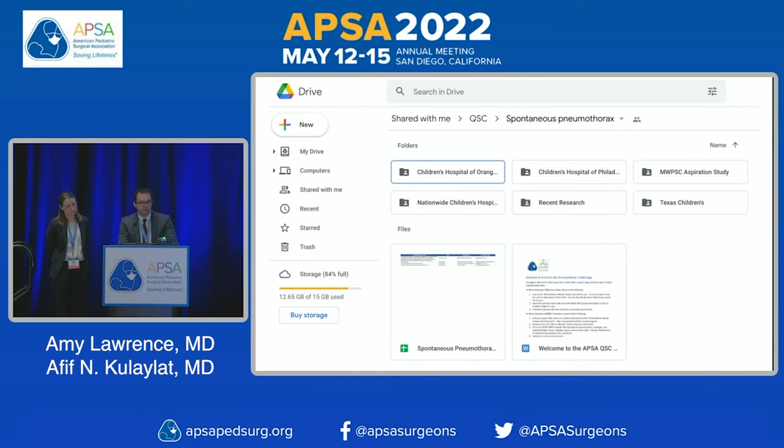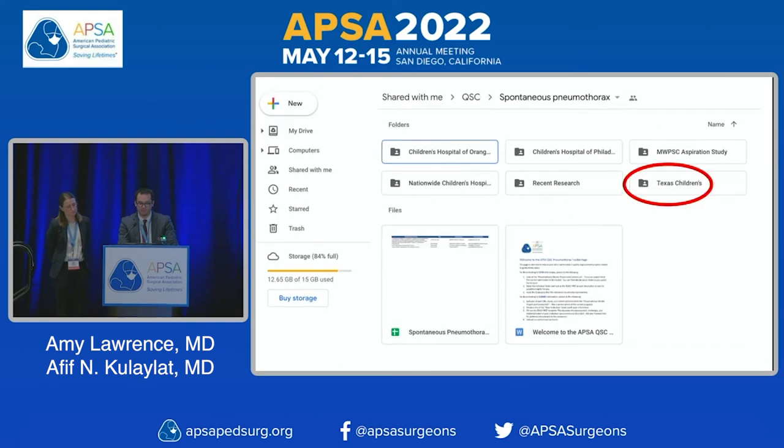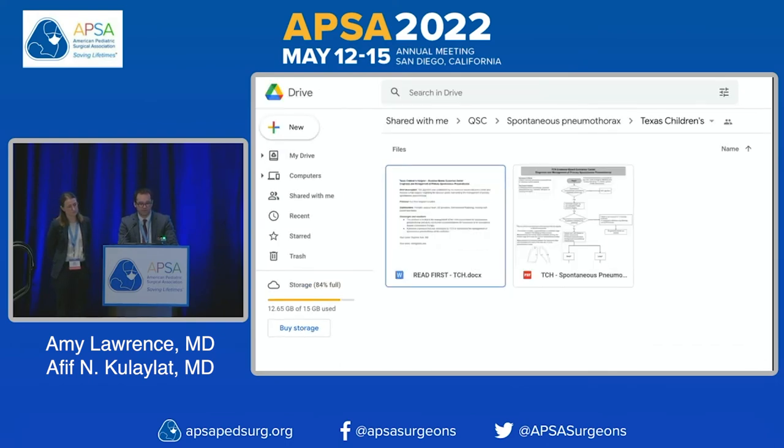So when you open this folder, you'll see here, this is what the web page would look like. There are five children's hospitals that have shared resources with us, and I'll just walk you through a couple of them. If you clicked on Texas Children's, you would see here what's called a Read First file, and this is a narrative provided by a contact at that institution that describes how they've used this algorithm, what challenges they may have encountered, and again, a contact in case you're interested in learning more information.